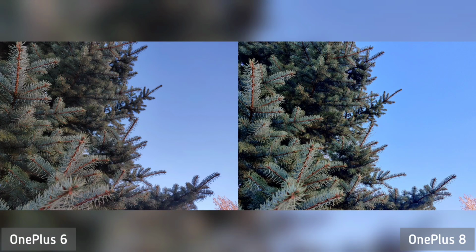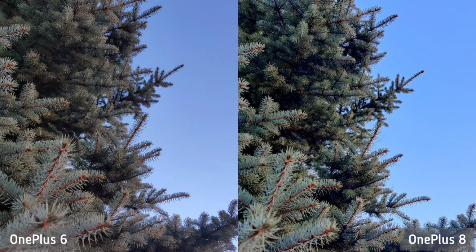Next is greenery and sky. Both phones have great colors and contrast. I mean, I would normally go for the more saturated look, but I think Oneplus 6 is saturated enough too. No one edges on this, so it's a tie for me.